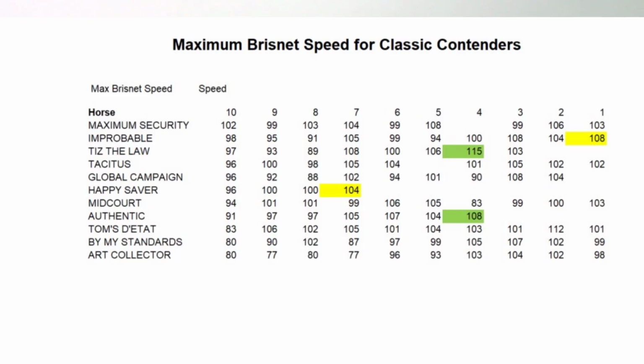Now, a horse like Tiz the Law, that Belmont still sticks out, that 115, and then even in the Derby, if you think he regressed a little bit, he got a 103. If you think that's closer to his speed, well, he's got a 106 back in the Florida Derby, and he had a 108 in the Holy Bull off the layoff. So he has got 3 speed figures that put him right in the mix.